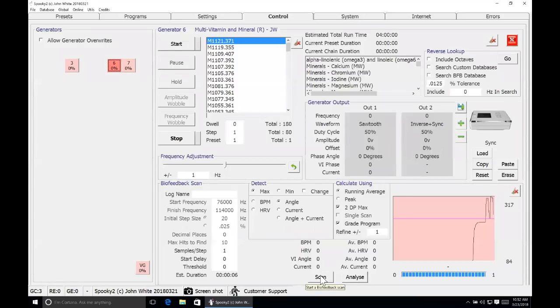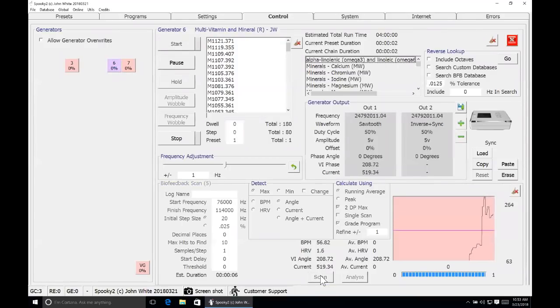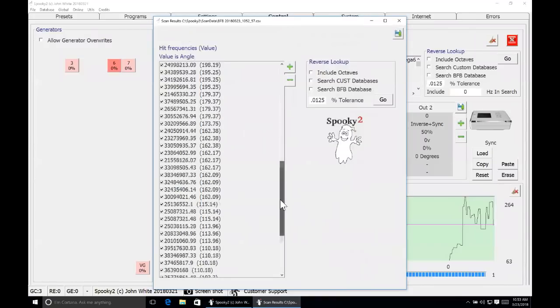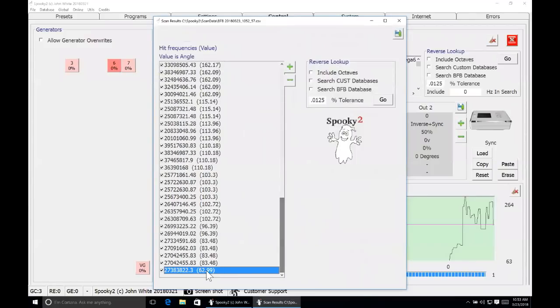Okay, we're going now. It's 80 programs, 80 frequencies in total, and it's fixed. It's already done it. There we go. How fast is that? This is why it's my favorite. Best ones at the top, the least effective ones at the bottom.